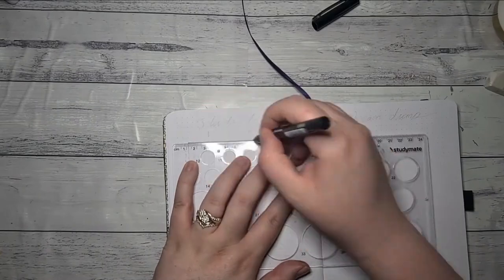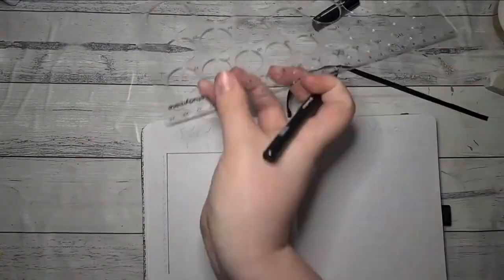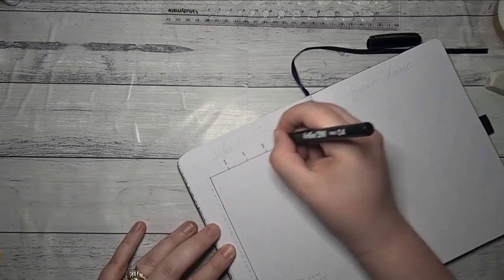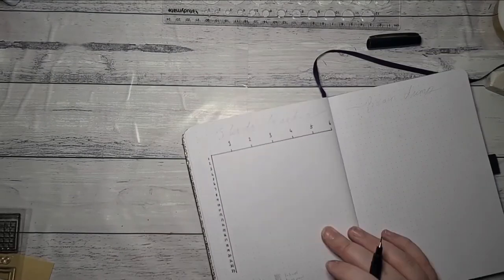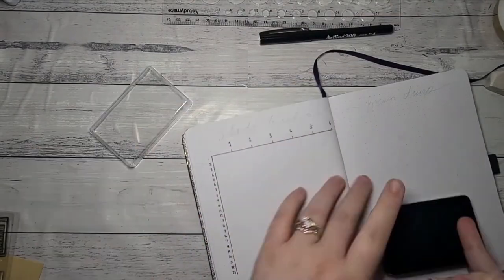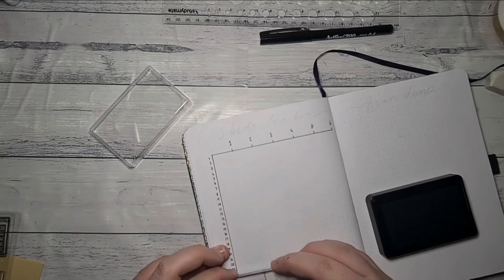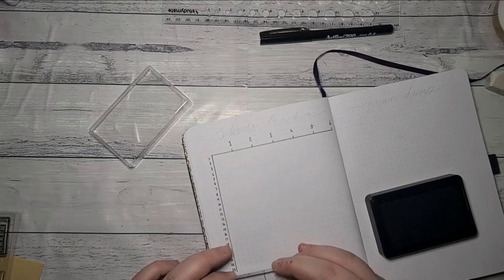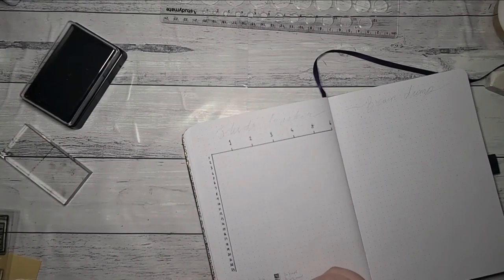And now I'm moving on to my study tracker and brain dump spread. For my study tracker, you'll notice I only go down to the 23rd. That's because uni ends a bit of the way through the month. It doesn't go for the whole month, so I don't need it for the whole month. Below that, I did use the Archer and Olive little 4 checkboxes stamp. I think there's only actually 5 on the stamp, but I removed the bottom one.